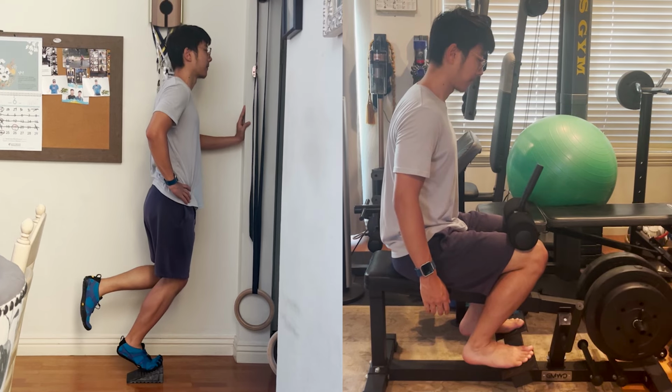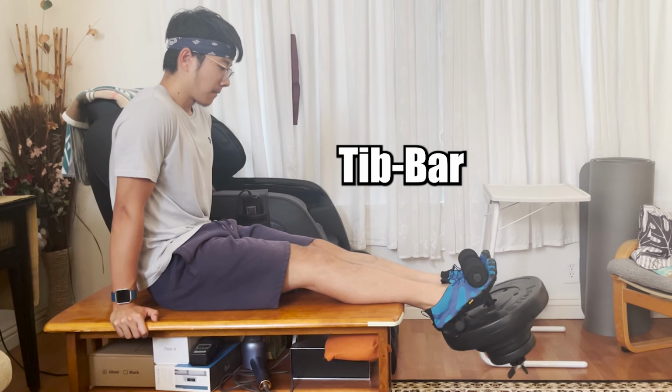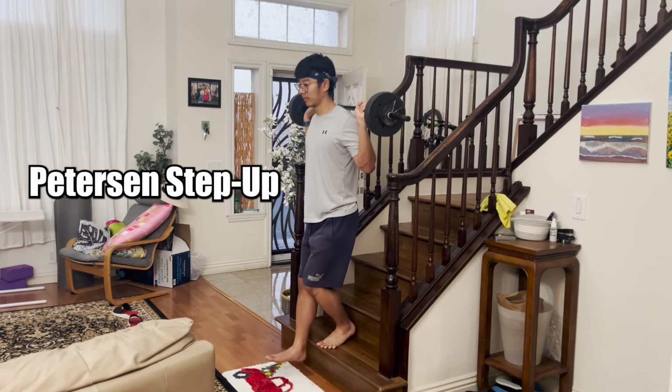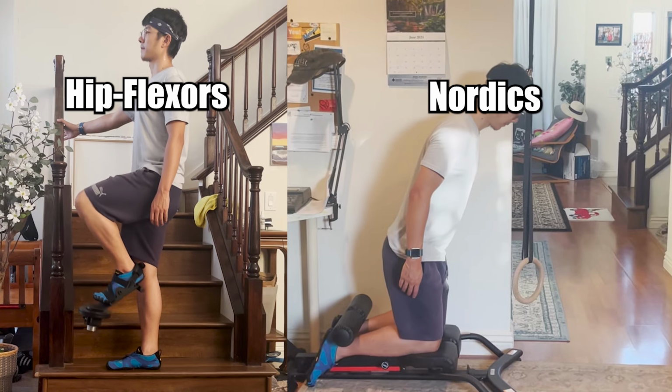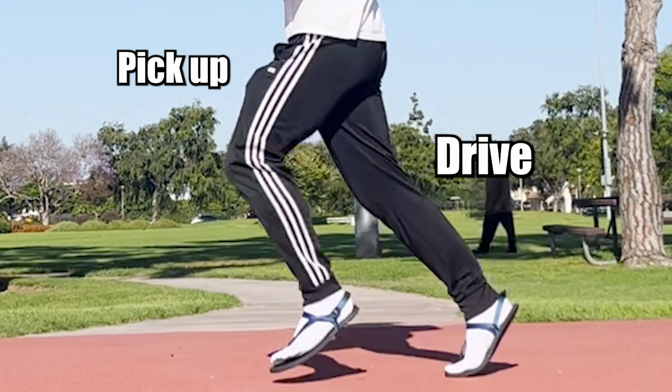This included a ton of calf raises, especially with a bent knee, since that happens often in running. I also included the tib bar for the front shin muscles and the Peterson step up, since it challenges balance and loads the shin in a bent knee position. Finally, I added exercises for my upper legs like hip flexors and Nordics. They train picking up and driving the leg.